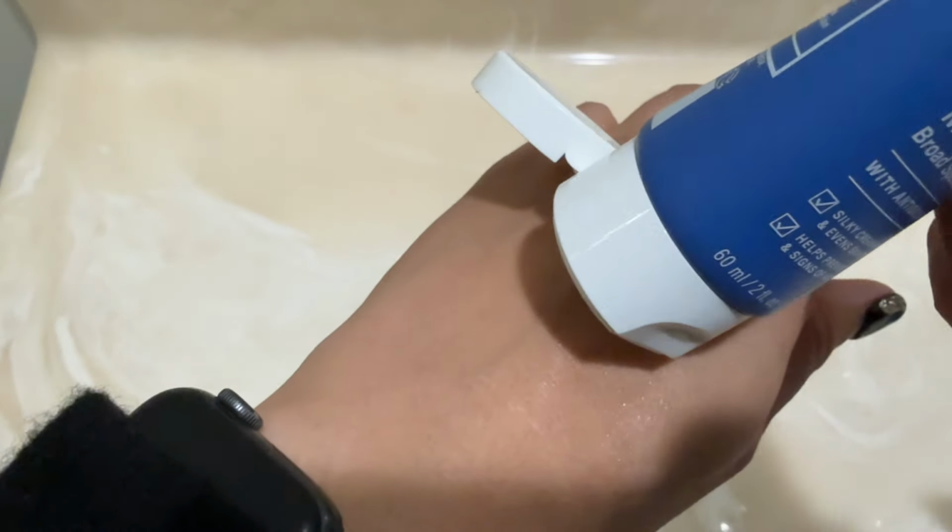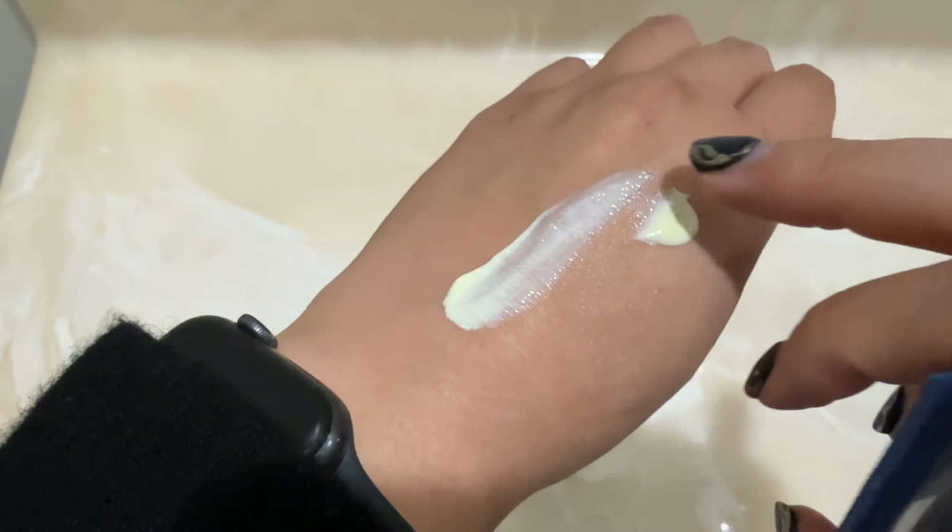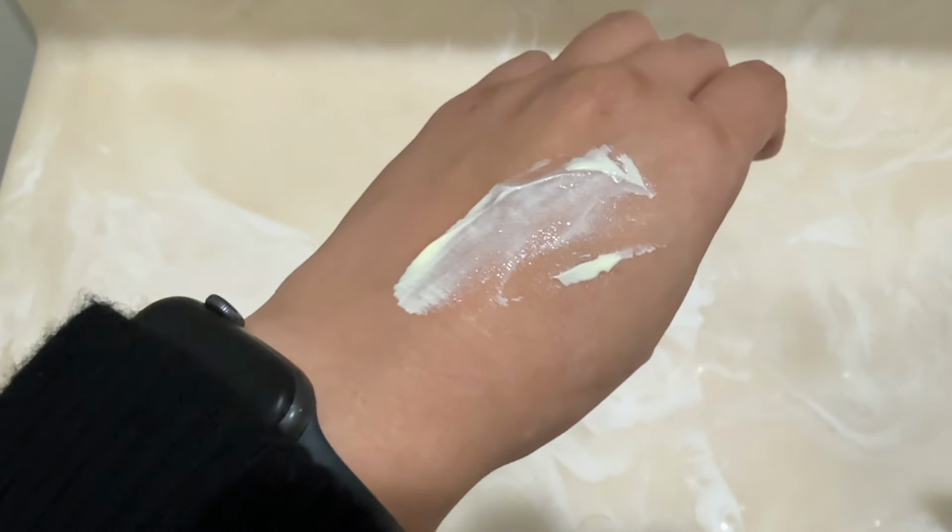This one has a more typical sunblock type of texture, or more like a lotion type of texture, whereas the other one was more liquidy. This one is definitely more like what we're used to. So if the liquidy texture makes you feel unsure how much you should put on, then this one is a good option.